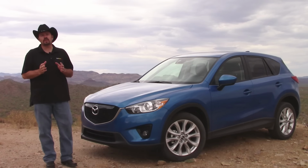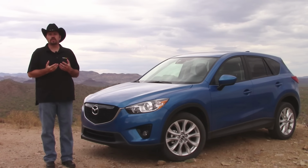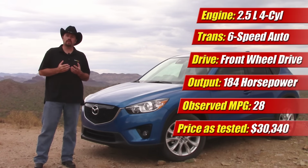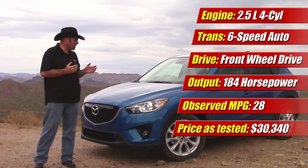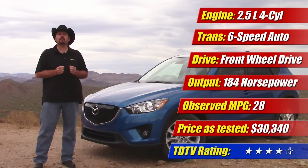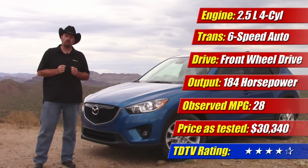So what I would tell you is, if you're out shopping for a small SUV and you spend most of your life on the pavement, the Mazda CX-5 really deserves a close look. Despite some of the powertrain refinement issues I spoke of, as well as its harsh ride off-road, the Mazda CX-5 still earns 4 out of 5 stars.